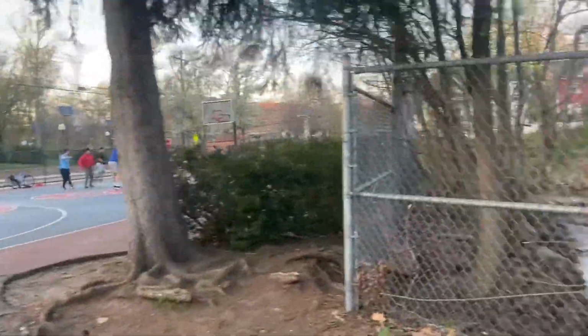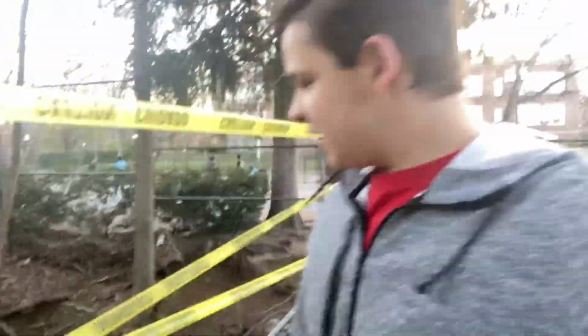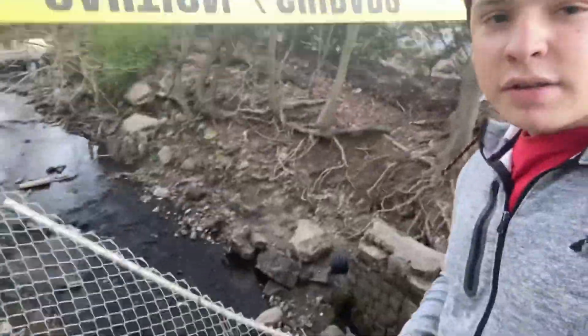This is the basketball court I always play at. Every time me and my brother play basketball, we always go over there. So they just recently put this caution tape here. They didn't have this before, so that's a little bit different. But yeah, the fence must have broken in a storm or something, so they put the caution tape there. And right here, this used to be a tennis court, but this got turned into a skate park, which is super dope. So I'll be explaining that in a minute.